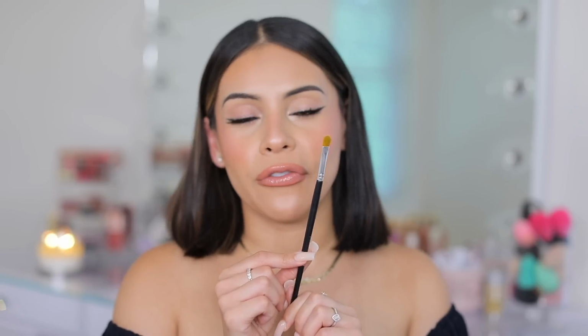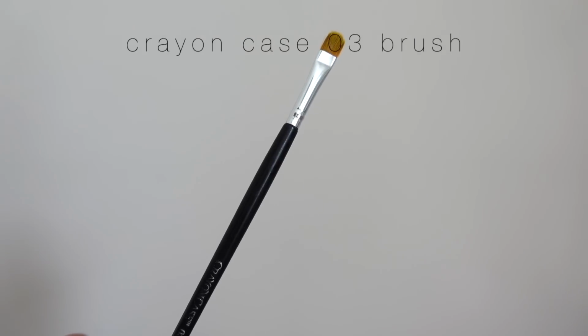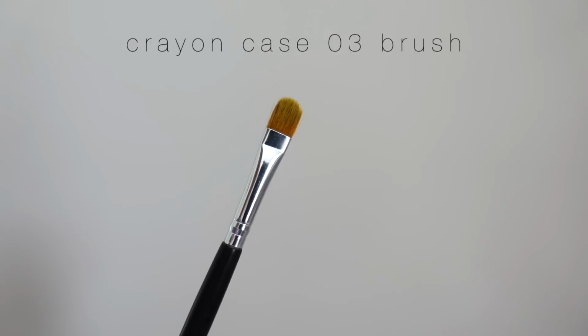3 more brushes that I wanted to mention. I have this Crayon Case 03 brush. This is another flat, thin, almost like a paintbrush. And I know I mentioned a ton of different flat brushes from the Colourpop Brush Set, as well as the one from Shop Miss A, but this brush is my holy grail, and I think this is the best flat shader brush because of the bristles. It's kind of like a paintbrush, so out of all the brushes that I have, it really packs on your glitters or your pressed chrome pigments on your lids in the best way possible. This is the closest thing to a finger that you could possibly get, to be honest.